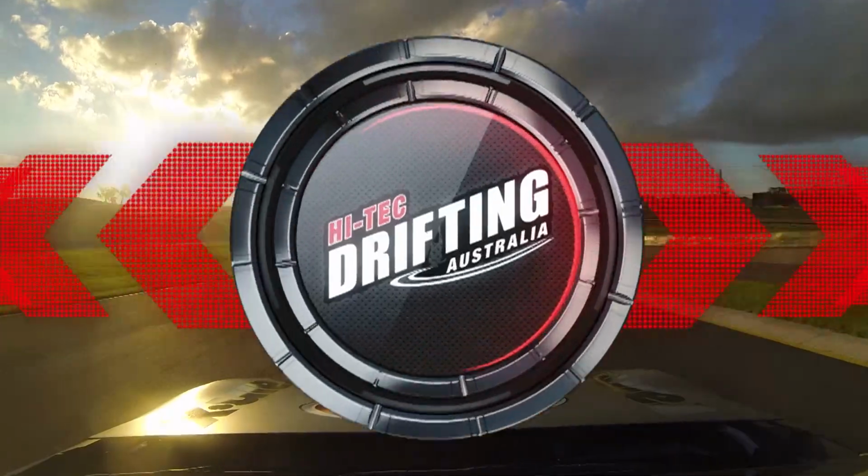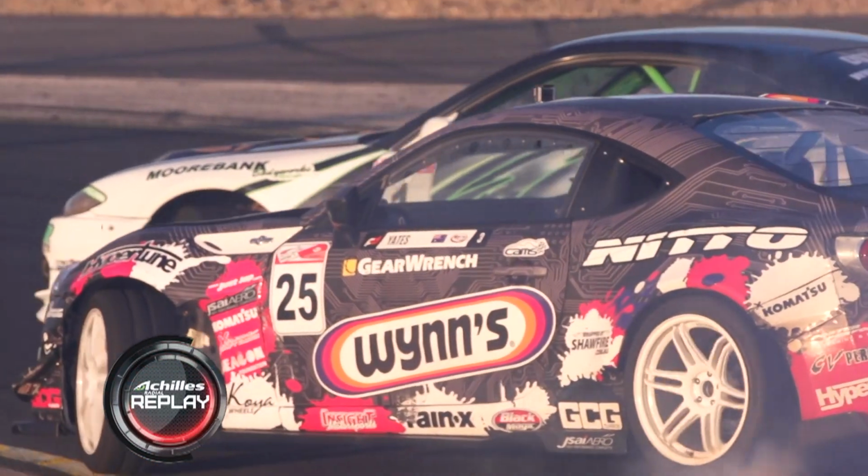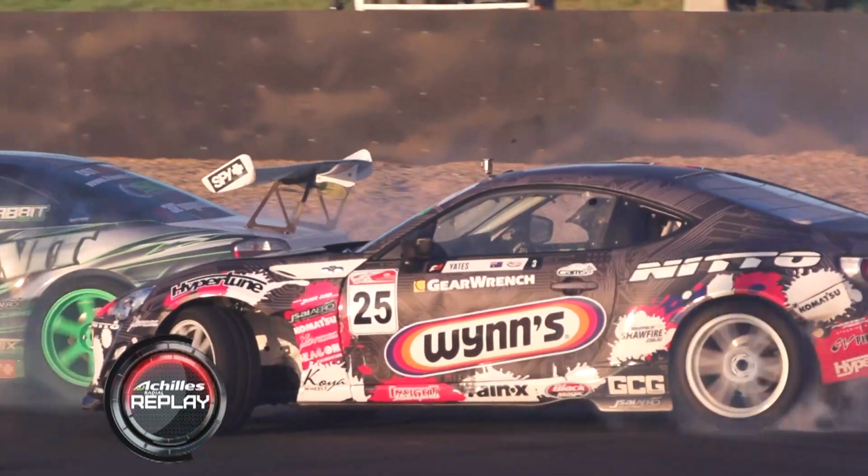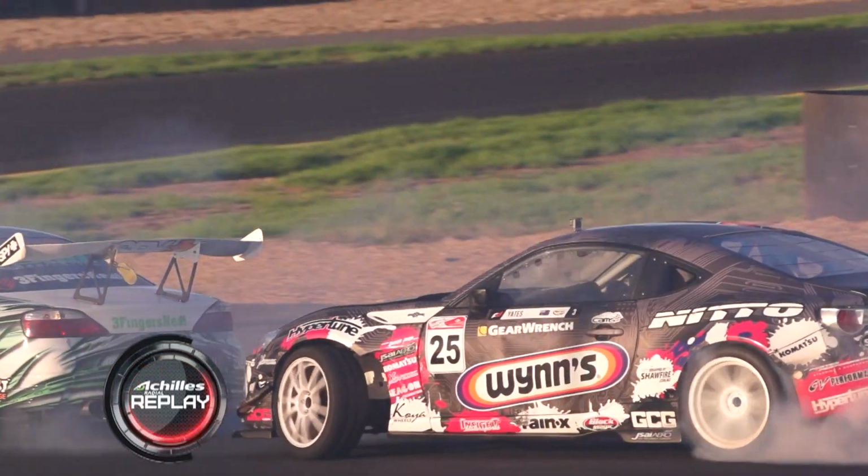You get the feeling that we might be going around one more time here because that was almost a carbon copy of what we saw the first time. Look at the angle of that front wheel and just how much space is under that wheel arch. That's one of the secrets to why that car is so successful.